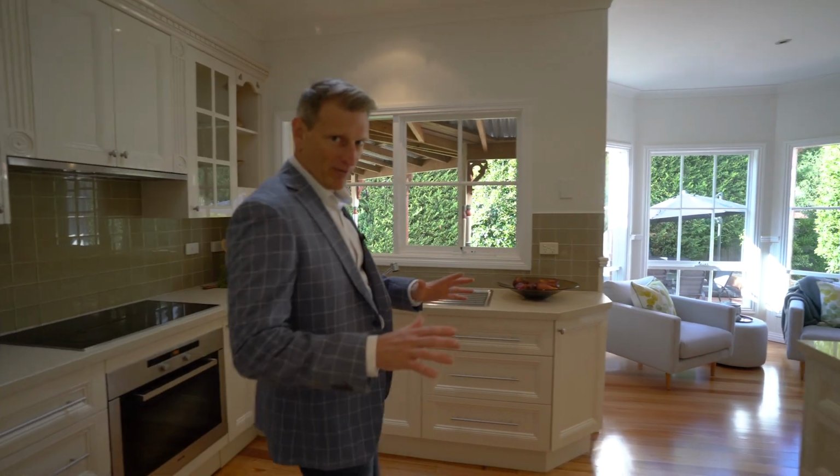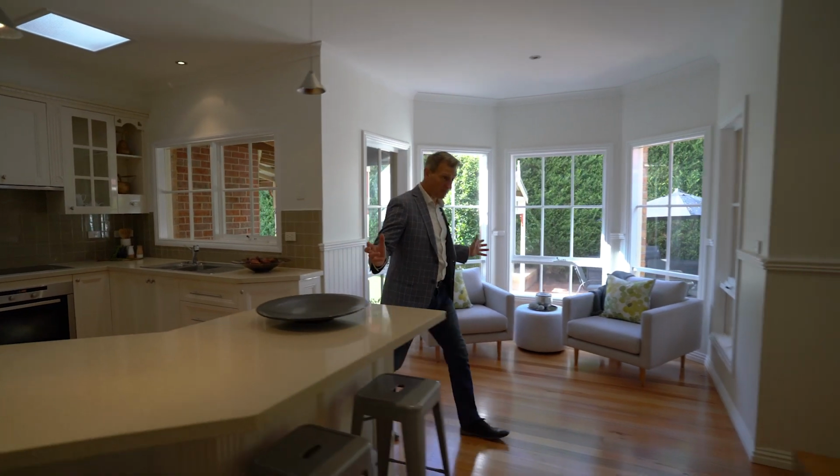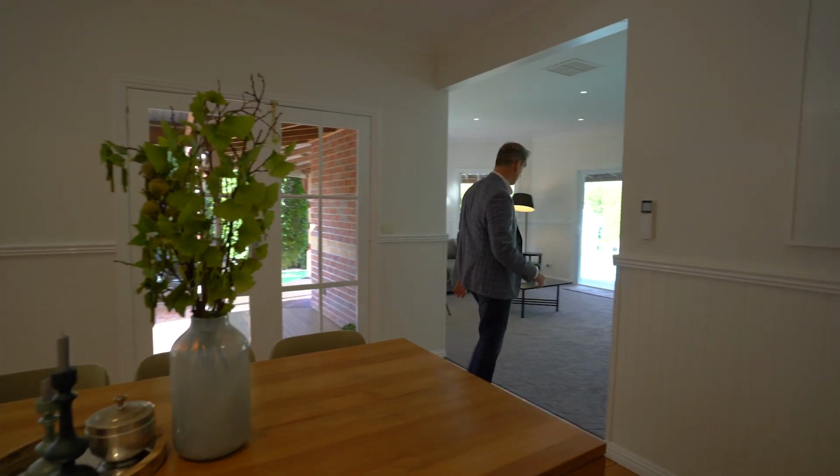This gorgeously renovated kitchen has stone benchtops, Miele appliances, and it flows into this stunning dining area. It's gorgeous. And leads to the big rumpus room.